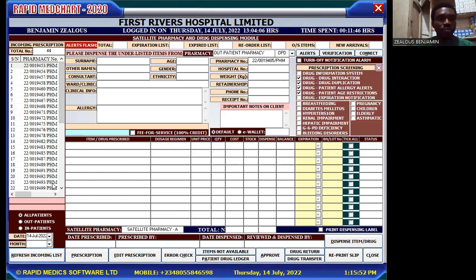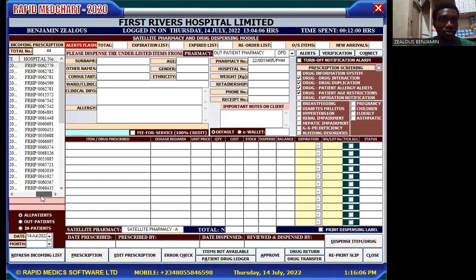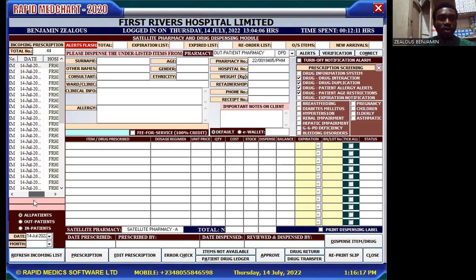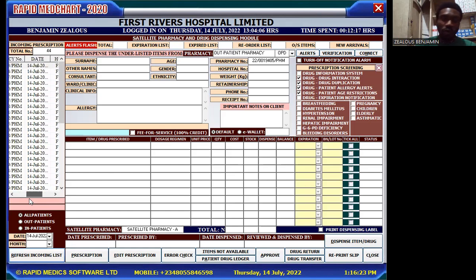If you look at the lower part, it shows the pharmacy number and the serial number. You can also scroll to see the date and the hospital number of this patient, and the pharmacy number of this patient. So you can always trace your prescription by either the pharmacy number or the hospital number of the patient. Sometimes you can also trace it by the date of the prescription.